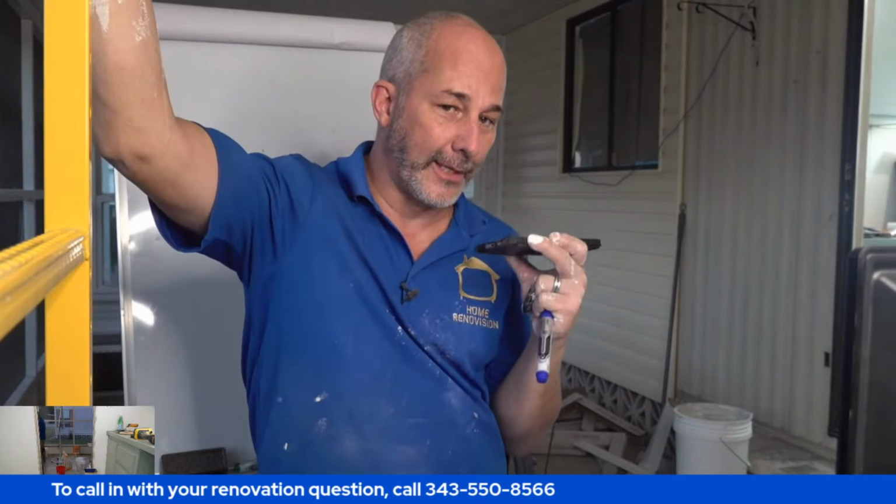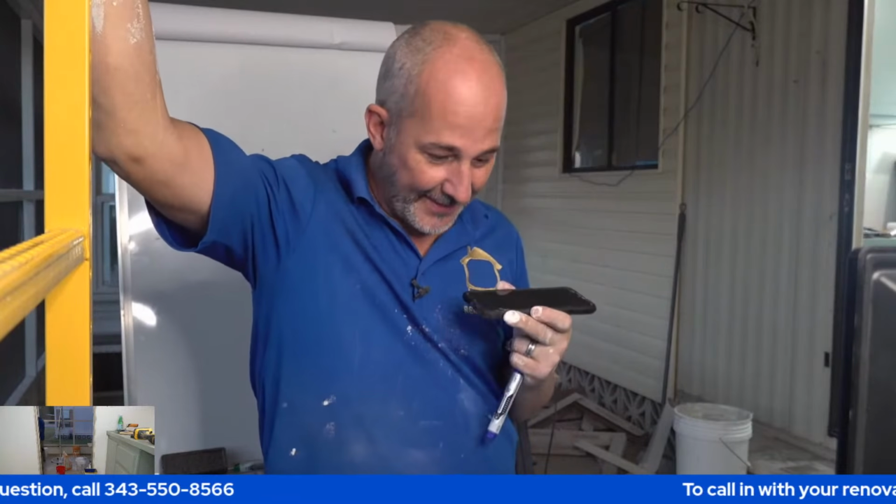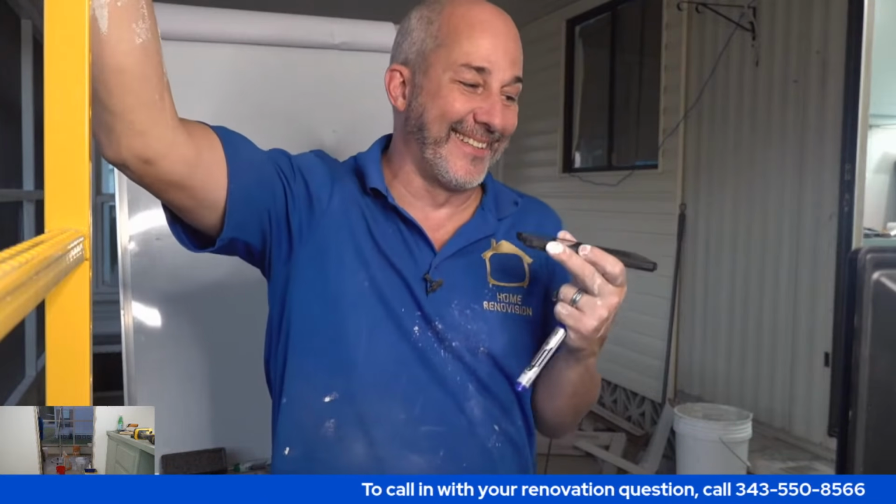Well, there's always this thing. I'm also trying to keep rats out, which is another story too. Well, that's the other thing. Cellulose isn't going to do anything for that. They're going to love the bedding.